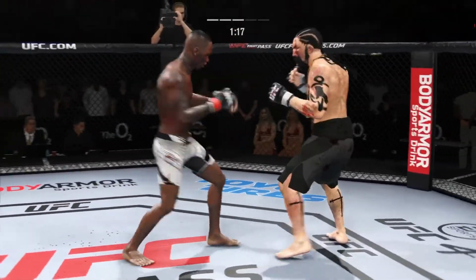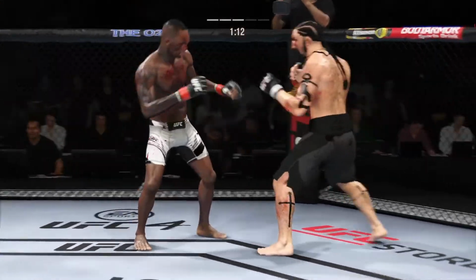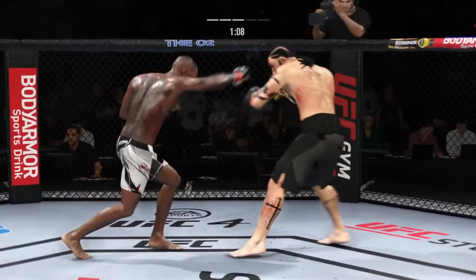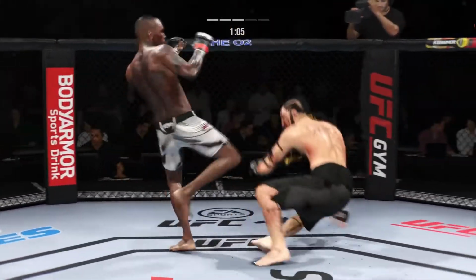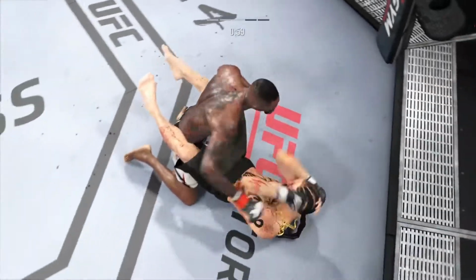Oh, a little single collar tie there. Very tricky when he throws that body kick. Great posture control by his opponent. Ooh, what a head kick. Look at him whip his hip into that kick. Big power shot there.